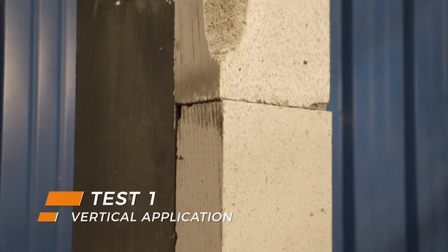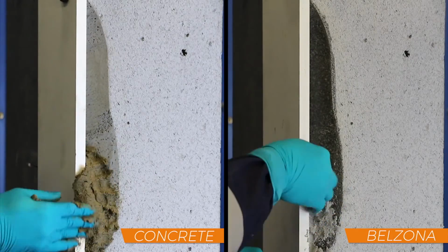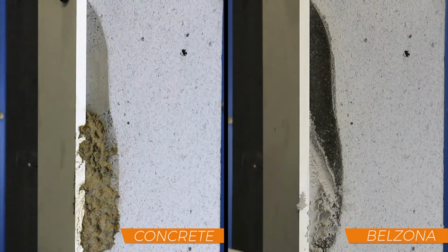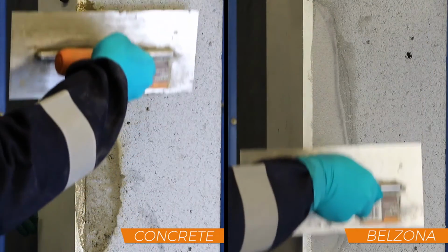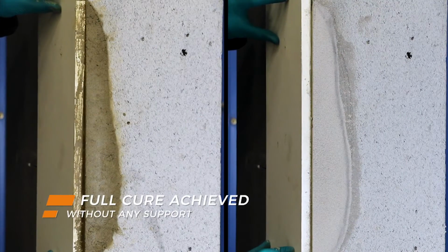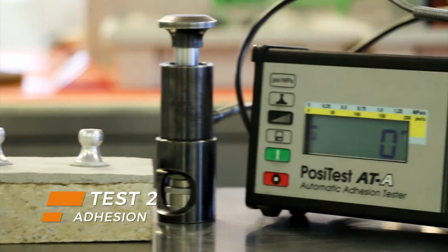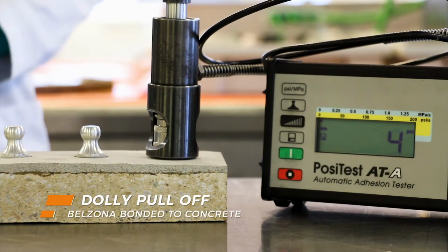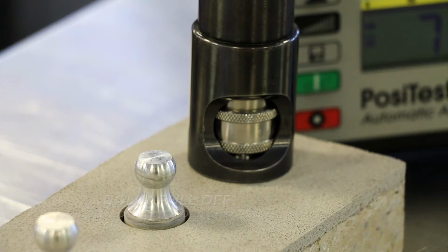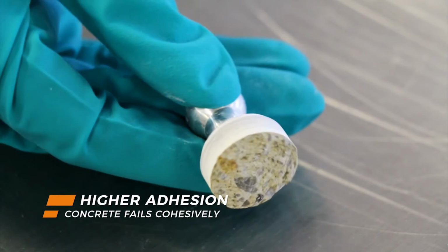For vertical or overhead applications, concrete is impossible to apply and cure without the use of formers and shuttering. Instead, Belzona's materials can repair the damaged area with minimal support and fully cure without any shuttering. For example, this high-build concrete repair material will not sag, even when applied thickly on vertical or overhead surfaces. The lasting quality of Belzona is better too. All of Belzona's mortar repair systems demonstrate excellent levels of adhesion, even on vertical and overhead surfaces. In fact, Belzona adheres so well that it's stronger than the cohesive strength of concrete.